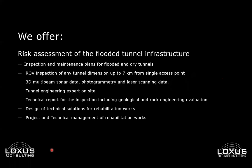We can help produce inspection and maintenance plans, both for flooded tunnels and for ordinary, dry tunnels. We execute ROV inspections of tunnels of basically any dimension, with our equipment up to 7 kilometers from a single access point. During those inspections, we generate 3D multi-beam sonar data, which we'll look at a little bit later.